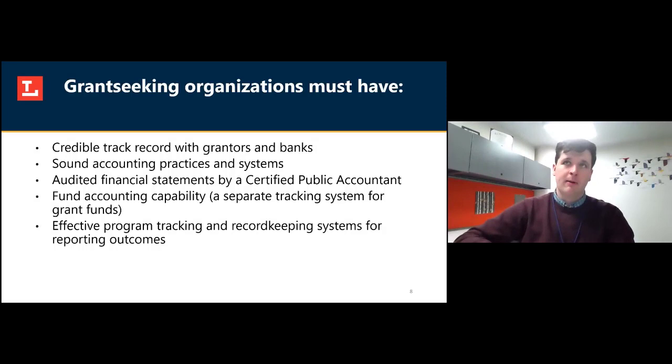So if you dropped the ball on a big grant project in the past and didn't make amends with that funder, that might affect other funders in your area.